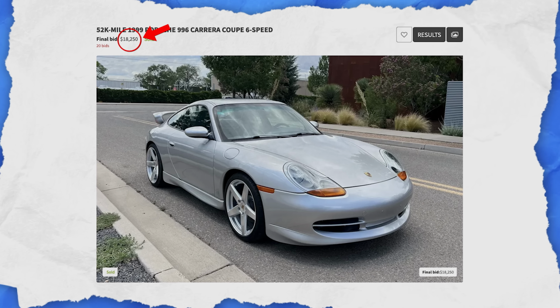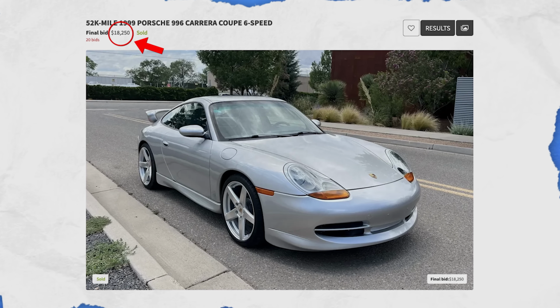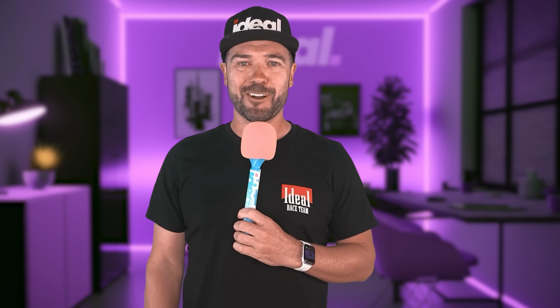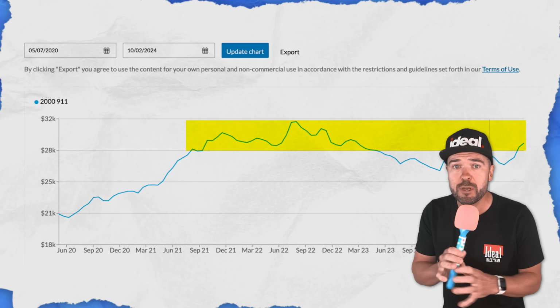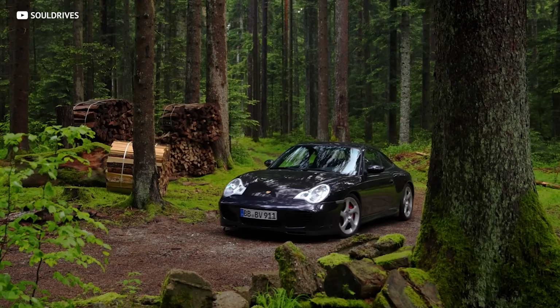So for prices, here's a nice 996.1 6-speed manual that sold for under 20 grand. And look at the listing. It does have that super sought after limited slip diff. Man, what a beautiful car. And taking a peek at the graph, they've been relatively flat in price over the past year and a half, but they're only gonna keep going up from here on out.